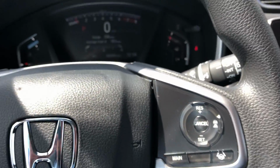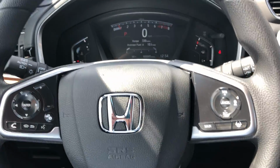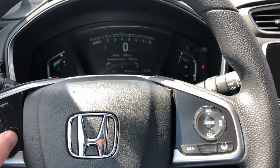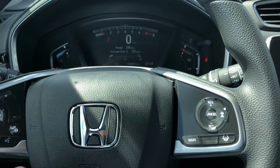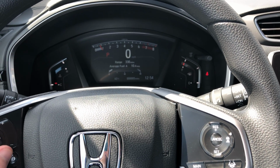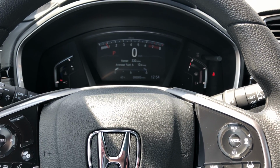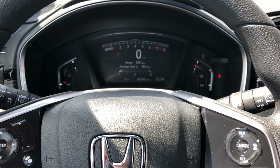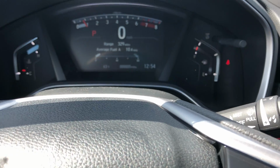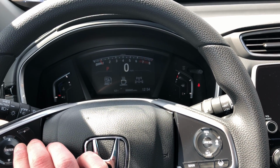Now up here below, you're going to have some additional heads-up display. You can change your display menu and everything right here by hitting the menu button. You got your first one, it talks about your fuel economy. Your current range is how many miles you can go before you run out of gas, your lifetime fuel economy, stuff like that for you. And you can just kind of scroll through this. You can see all kinds of stuff.